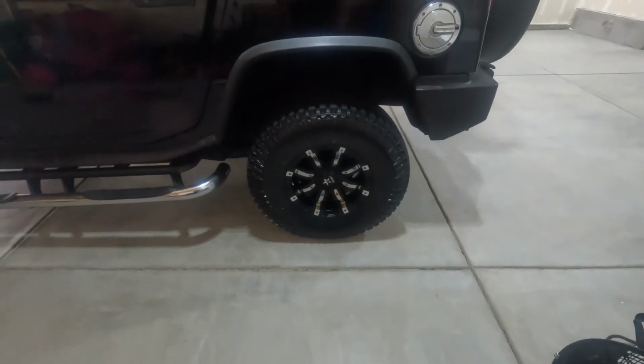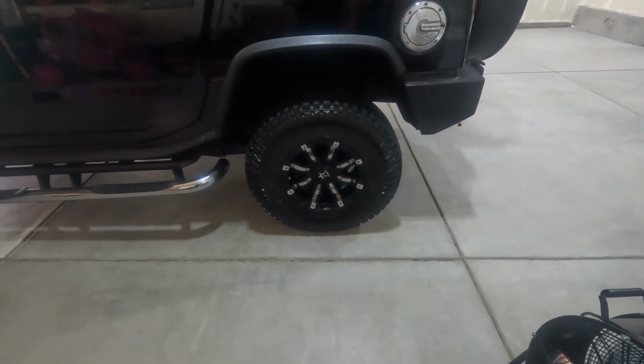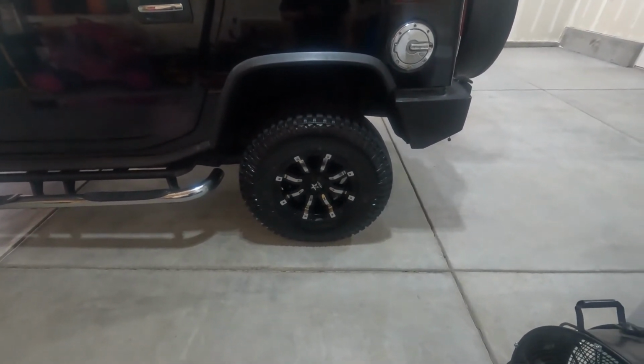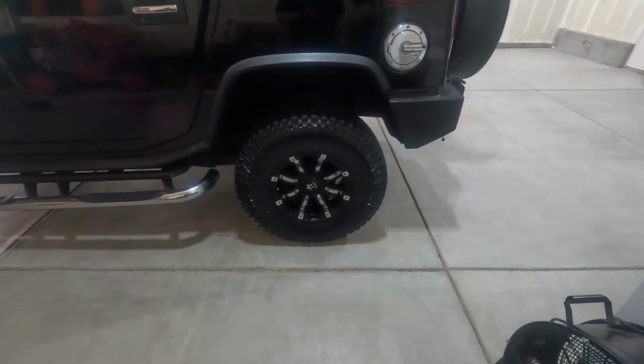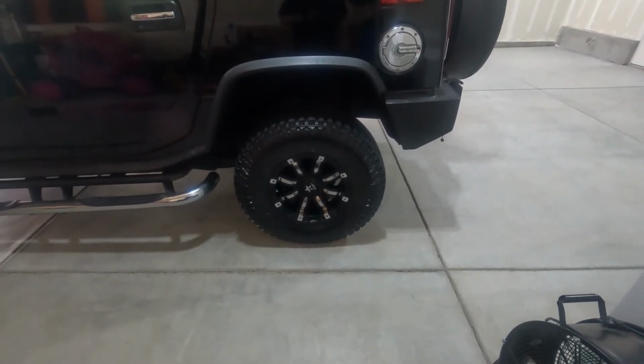I'm happy with it. It's got some brand new tires on it. I never heard of this brand until I actually bought the truck. Atturo Trailblade XT. So if you know anything about those tires or have had them before, certainly put something in the comments. I'd love to get your perspective on them.